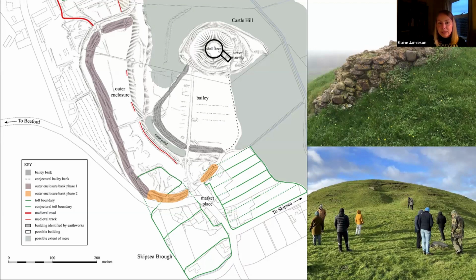So what really came out of this was the idea that the enclosure of the outer bailey was built in two phases, and what we've got fossilised inside it is actually part of an earlier settlement. I've drawn it out here. The Skipsea Brough settlement seems to have extended further to the north, and that's what's surviving fossilised within the outer bailey of the castle. It may be that that is the reason why we have two phases of building of this outer enclosure, because they stopped when they came to the settlement and then decided, no, we're just going to build it across.